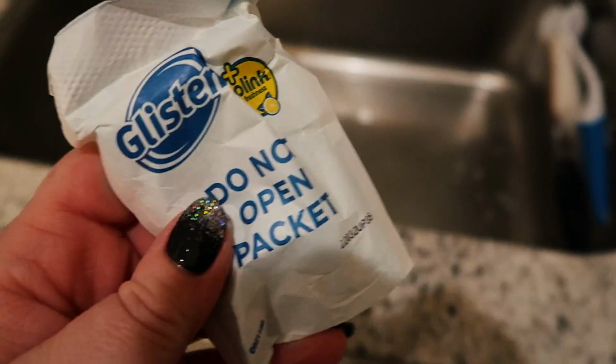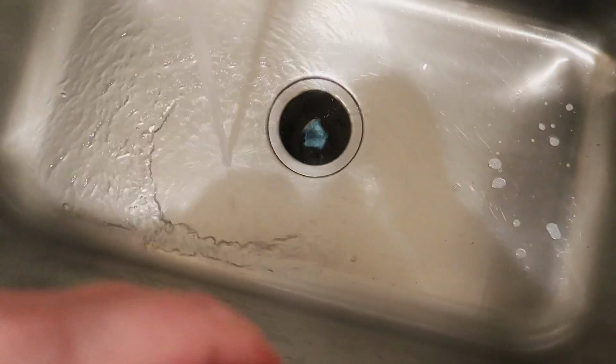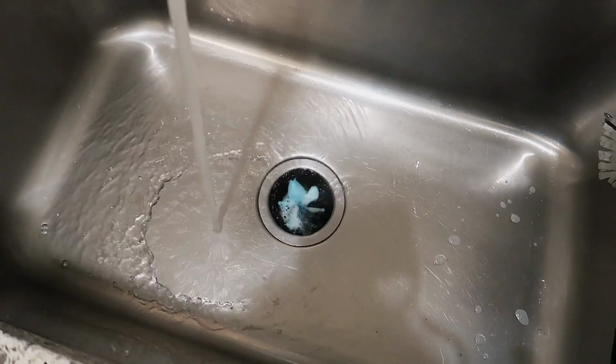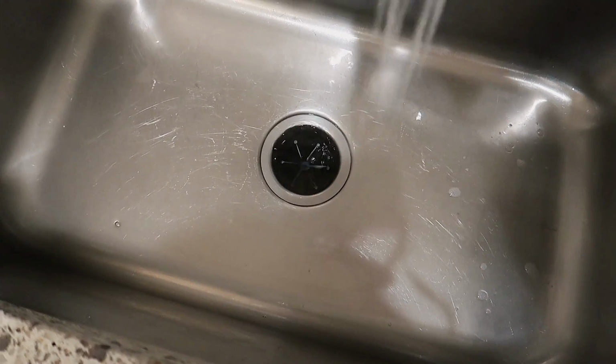Okay, and next I'm going to clean out my garbage disposal. I always tell you guys I prefer the CLR packets, but my Walmart doesn't have them. So when I'm there, I just get these Glisten ones, and they work out just fine. So hallelujah for a clean sink on Sunday night.